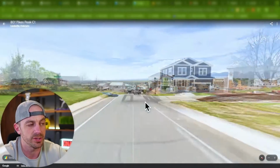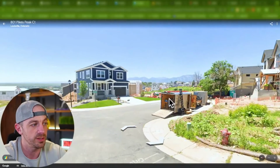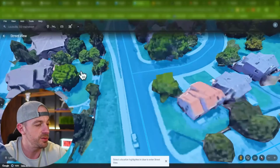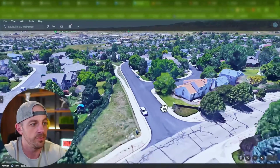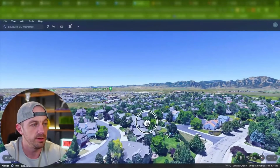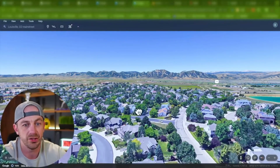Now you guys can see that this whole area down here, these are all going to be new builds down in this pocket. And let's just take a minute, and what I'm going to do, I'm going to zoom out here. I'm going to show you guys just the views that you're going to have of the mountains here. So like these views right here are absolutely stunning. Google Earth isn't doing it justice.